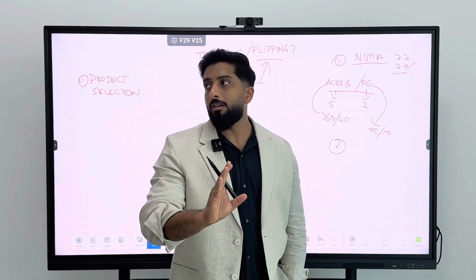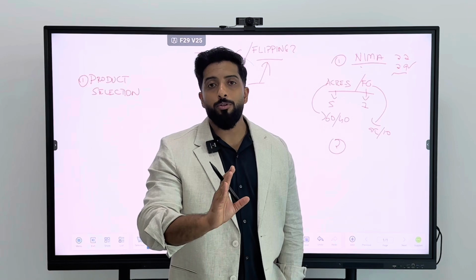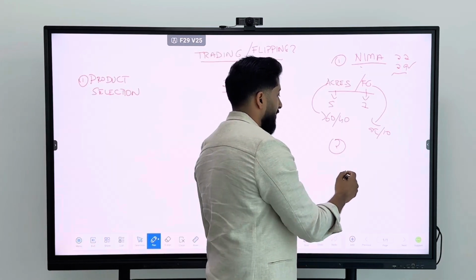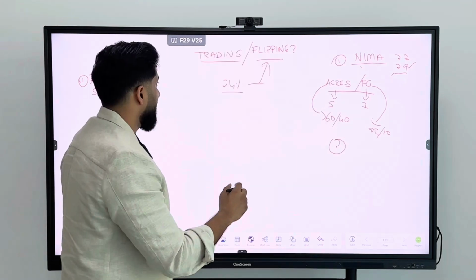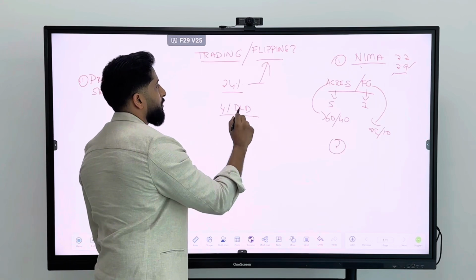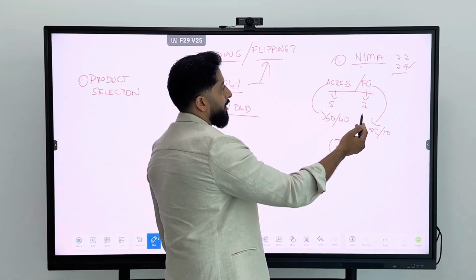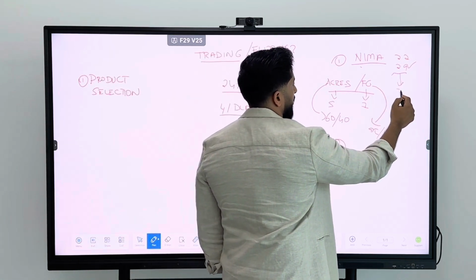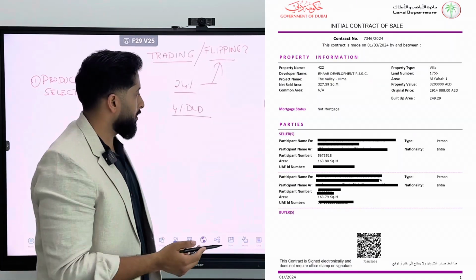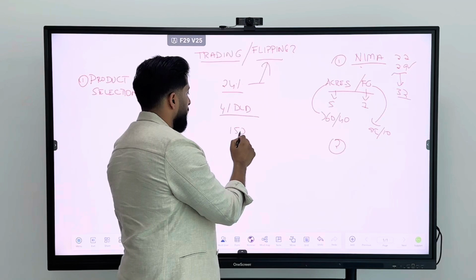I think we should give him at least this much profit. Now, the biggest barrier for a person who trades is your 4% DLD, because as you can see, the product went from 2.9, we sold it at 3.2, but my investor could make only a profit of 150,000 dirhams.